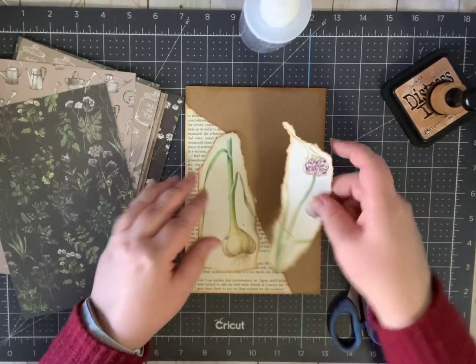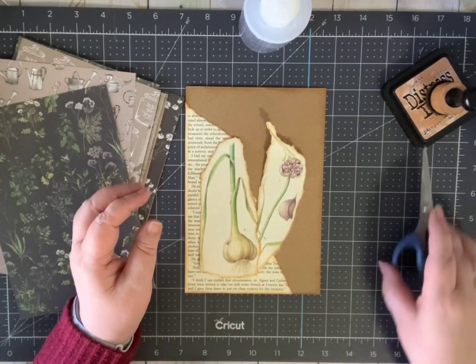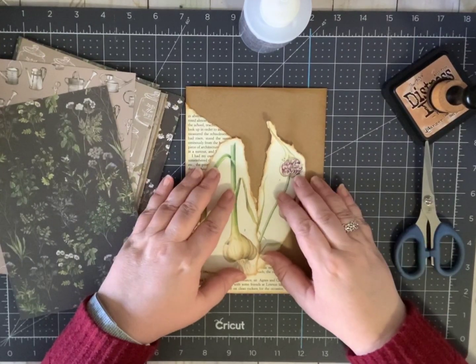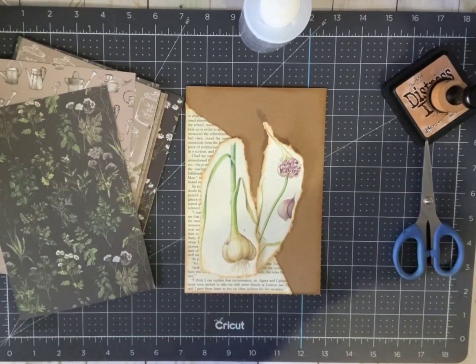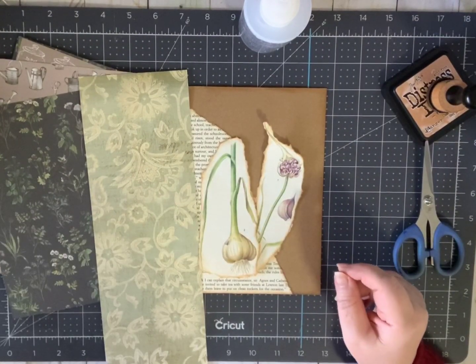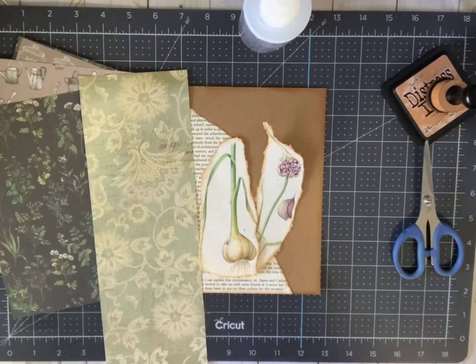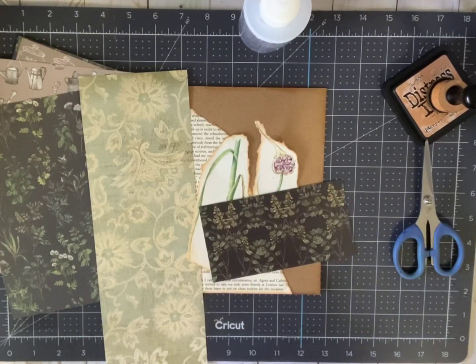Be helpful if I put that the right direction. All right, definitely need some green and maybe some purple on there too. And what do I have laying around? Got some of this, a nice light green. And my paper box is right here next to me, and there's some dark green and black. It is full to overflowing.